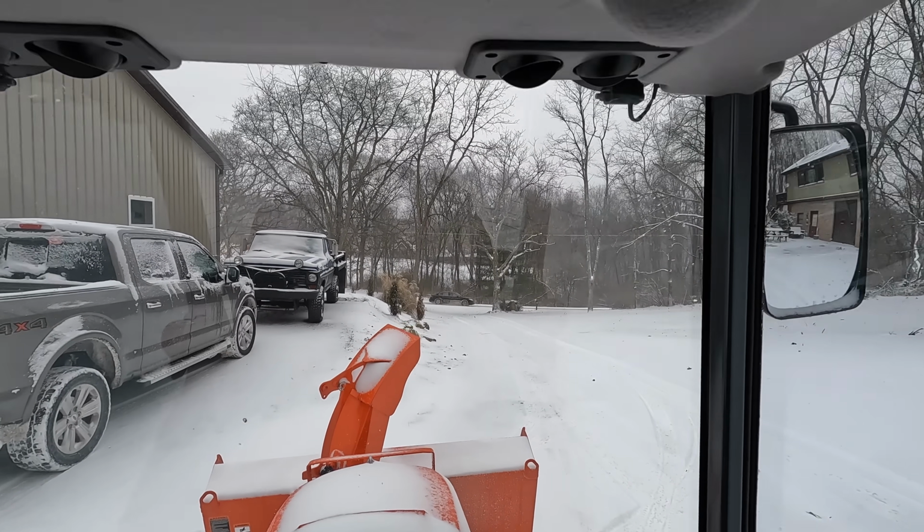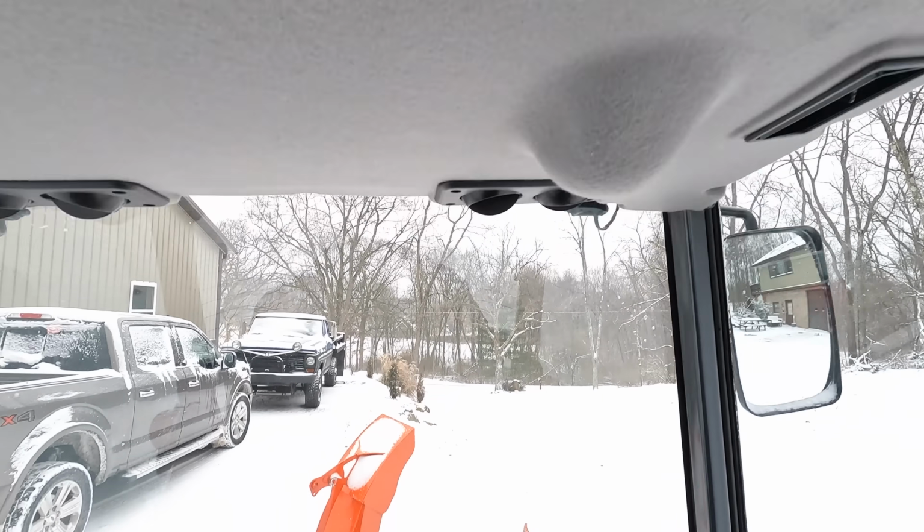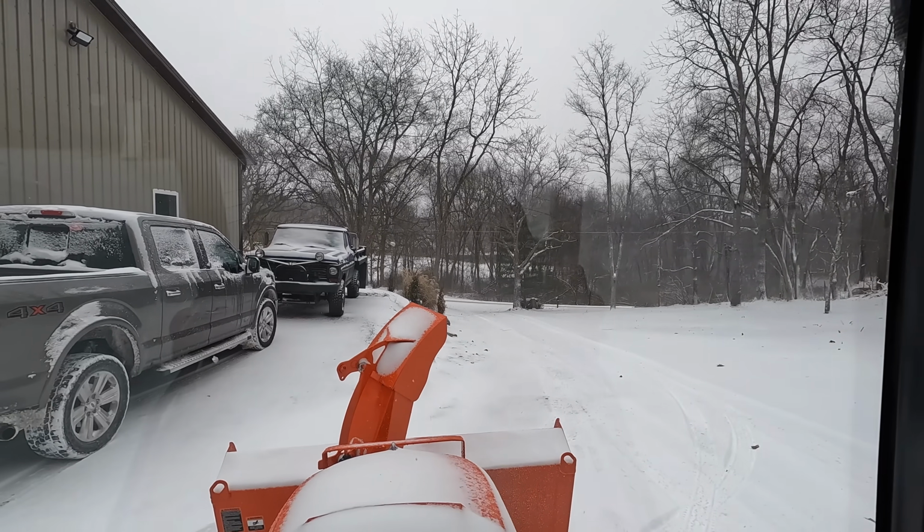But the cab, so far, I love it. I do have a jacket on, and already discovered I don't need the jacket. Very nice and toasty in here.